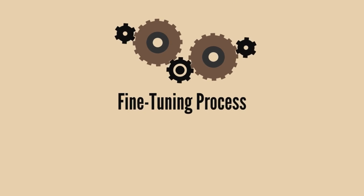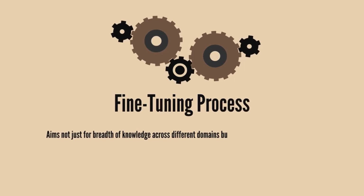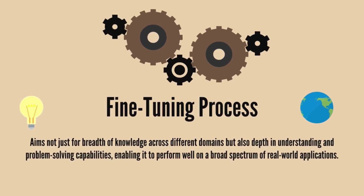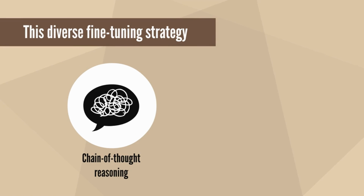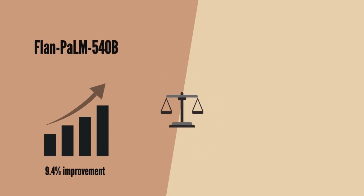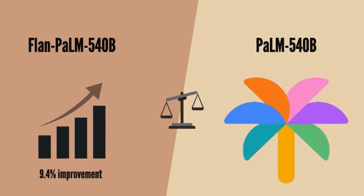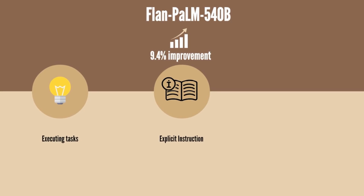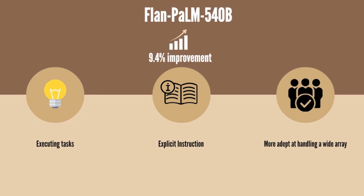By training and evaluating on these diverse and complex tasks, the model's fine-tuning process aims not just for breadth of knowledge across different domains, but also depth in understanding and problem-solving capabilities, enabling it to perform well on a broad spectrum of real-world applications. This diverse fine-tuning strategy, particularly the inclusion of chain-of-thought reasoning, has significantly enhanced the model's performance. The model has learned not just to give direct answers, but to elaborate on its reasoning process, mimicking a more human-like problem-solving approach. Consequently, the FLAN-PaLM 540B model achieved a 9.4% improvement in its capabilities when compared to its predecessor, PaLM 540B. This improvement emphasizes the effectiveness of instruction-focused fine-tuning, which tailors the model's learning process towards understanding and executing tasks based on explicit instructions, ultimately making it more adept at handling a wide array of complex real-world applications.